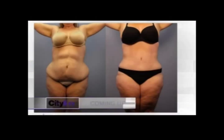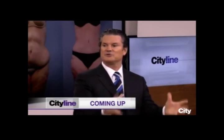Coming up, a mommy's tummy tuck. All loose skin, that's courtesy of 3 or 4 children. The children are great, but they sometimes leave devastation behind them. Yes, they do.